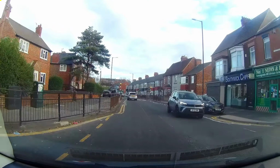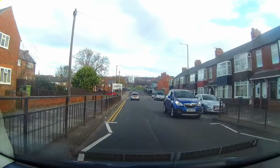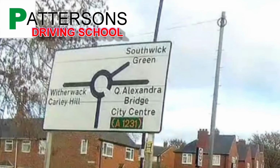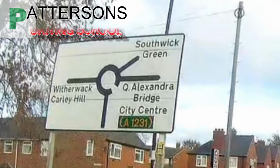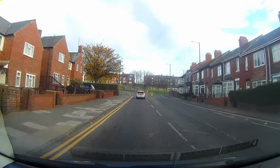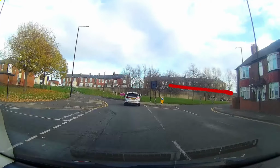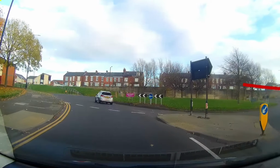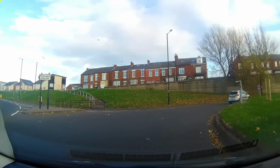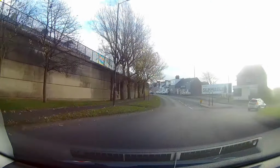Heading in the opposite direction, as we approach the roundabout on this occasion, we're going to be turning right, second exit. Check your mirrors, indicate right, and on approach, look to your right. If it's safe to proceed, into the right lane, left blind spot, indicate and spiral out to the exit.